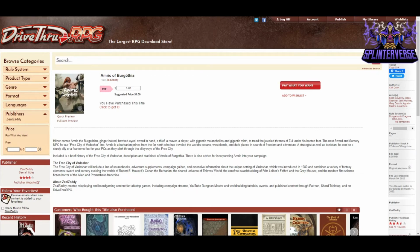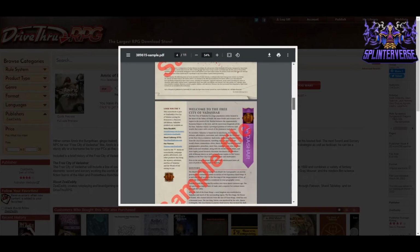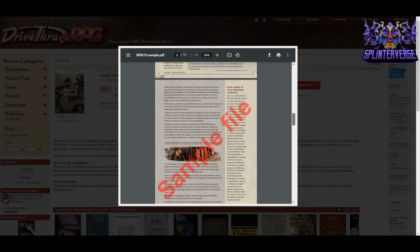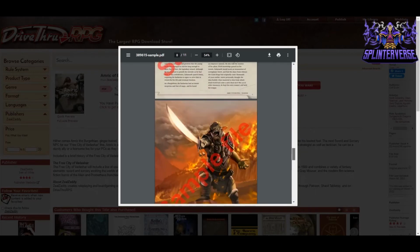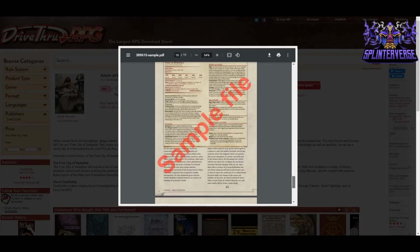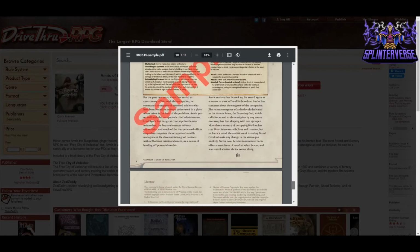So let's take a look inside so you get to see the entirety of the book in the preview. It's got a little table of contents here, and then you've got an intro to the free city of Vateshar, and then tips on adding Amric to your campaign, and then you get right into the Barbarian Prince with some cool artwork all the way down to the stat block. Looks like CR 13 for Amric, so keep that in mind.